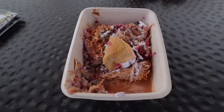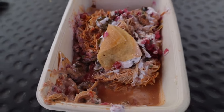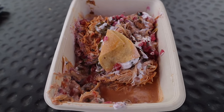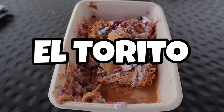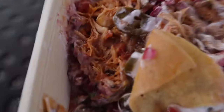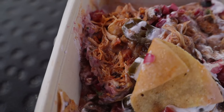This dish is solid, bro. There are so many flavors going on in here. I will say the tortilla chips remind me of like a classic El Torito chip. Remember those guys? Go ahead, comment down below El Torito if you're that old. The chicken tinga is really nice. A lot of spices, a lot of flavors going on there, and it's very tender.